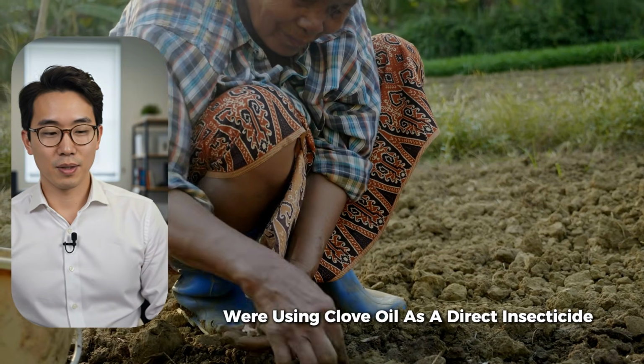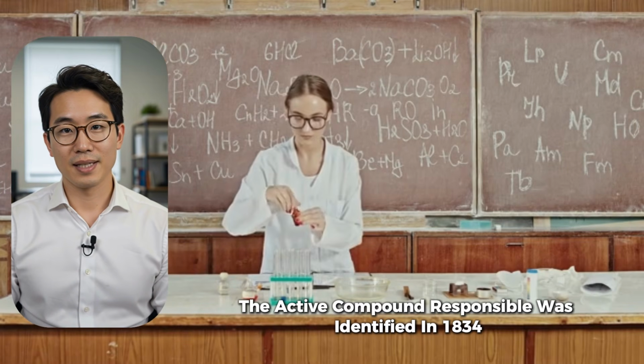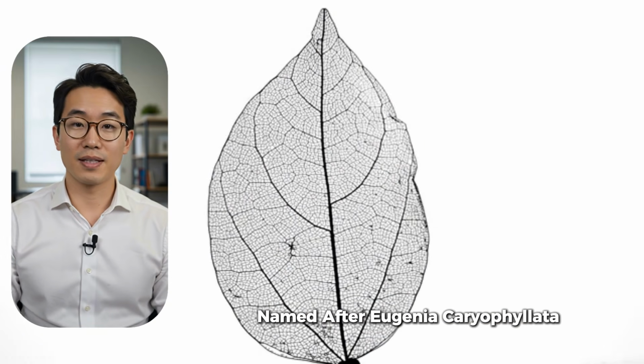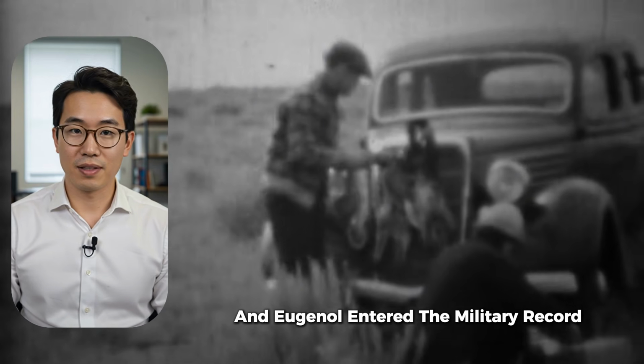By the 1800s, Indonesian clove farmers on the Maluku Islands, the original Spice Islands, were using clove oil as a direct insecticide on crops and food storage. The active compound responsible was identified in 1834 by a French chemist as eugenol, named after Eugenia caryophyllata, the botanical name for the clove tree. Then came World War II, and eugenol entered the military record.